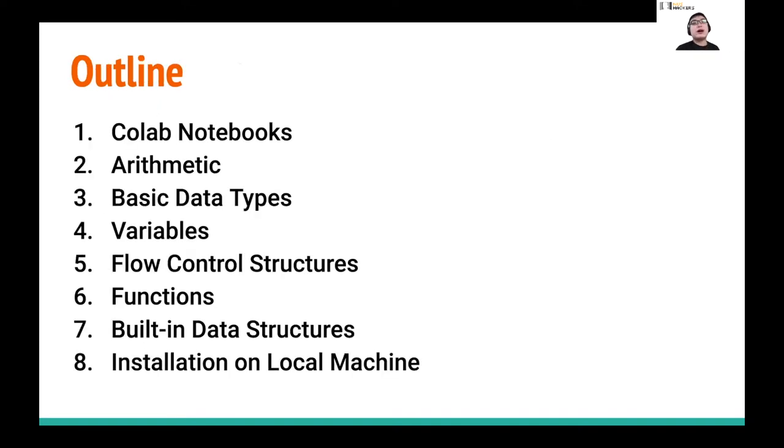Let me cover the outline for today's workshop. If you aren't familiar with programming, all the terms here are going to be quite gibberish to you, and you won't understand what they mean. But essentially, this workshop is structured so that we start by introducing our tool, Google Colab. We are using a Colab notebook, and we're going to teach you how the tool works. Afterwards, we're going to talk about the very basic building blocks of programming languages, such as arithmetic and data types. They build on top of each other, so we are going to try to make the learning curve less steep for you.